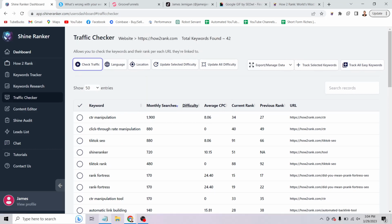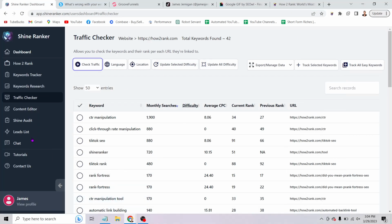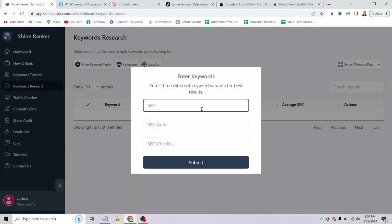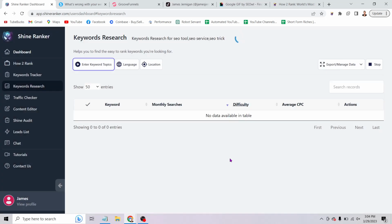Now the next thing you want to do, again according to our list here, is find new keywords using the keyword finder. And again, we're going to do that here inside of ShineRanker. So we'll come to keyword research, enter keyword topics. My website is about SEO, so we might put SEO tool, we might put SEO service, and we might put SEO trick. Let's see what that gives us. Hopefully it'll give us a variety of words about SEO that we can then create content for our website.